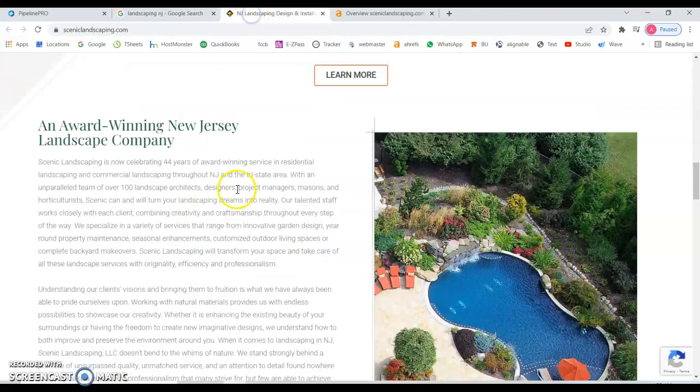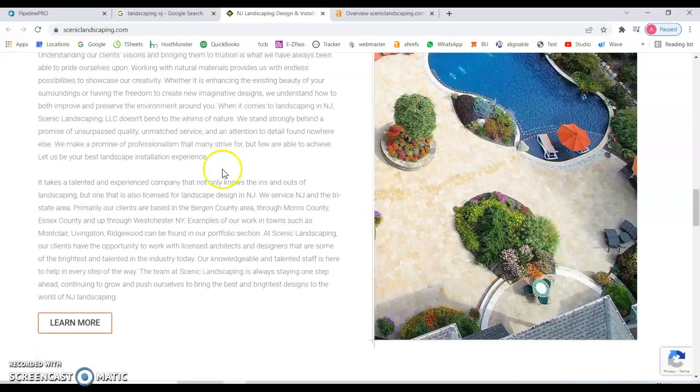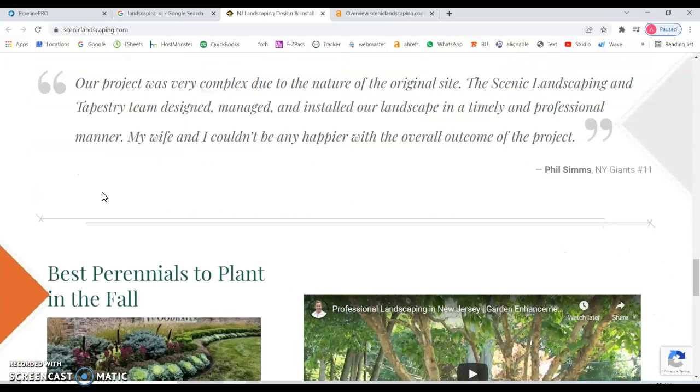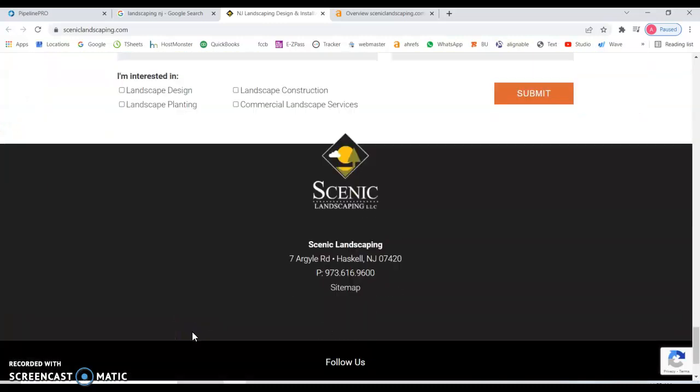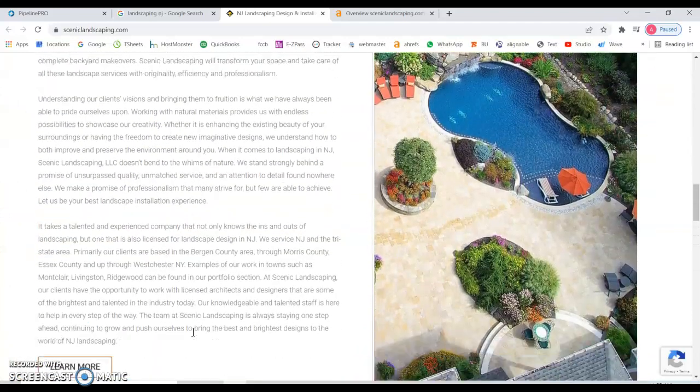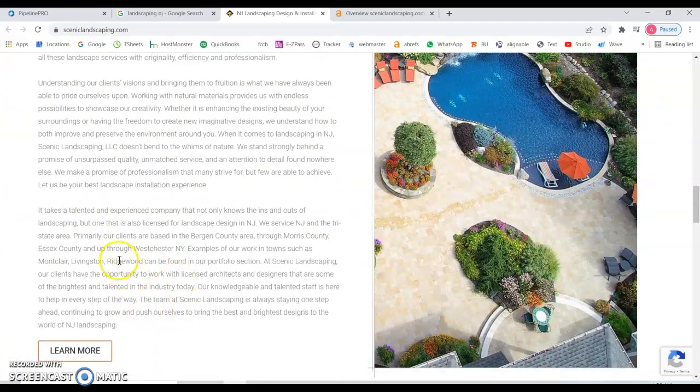So these guys seem to have a lot of content. You can see they have a lot of information, and Google likes to see that relevant content, a lot of information relevant to your services. So just by the look of the homepage, I'm pretty sure they have a lot of content targeting that specific keyword. You can see, for example, here, Westchester, New York. So they're not only targeting New Jersey. You can see here, landscaping in New Jersey. That's another keyword they're targeting, and I'll show you how that's beneficial for them.